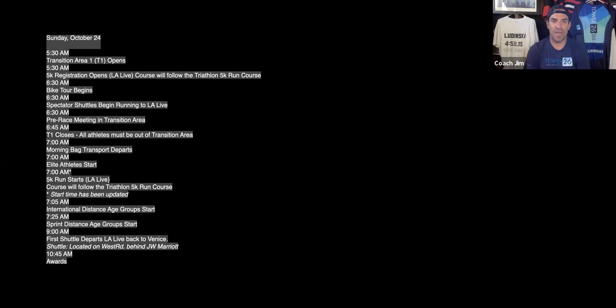9 a.m. the first shuttles go from LA back to Venice. So remember, it's located at West Road, right behind the JW Marriott. They'll go back to the parking lots, which we'll go over in a second, from LA Live to Venice, if you need to get back to the beach. And at 10:45 a.m., the awards will be handed out for all those division winners.